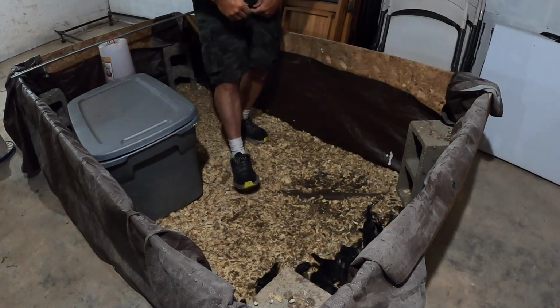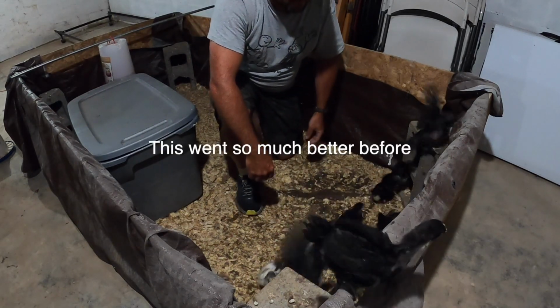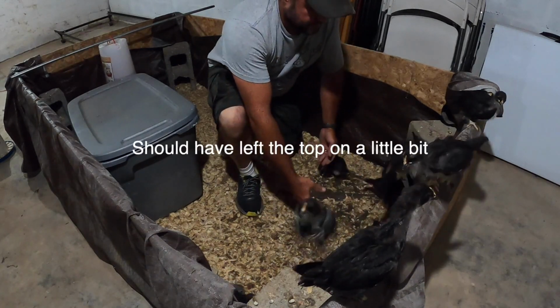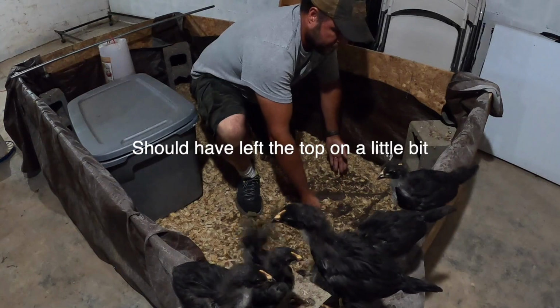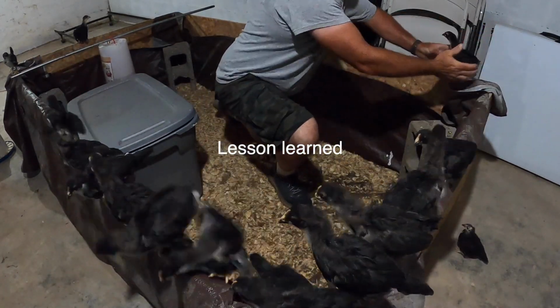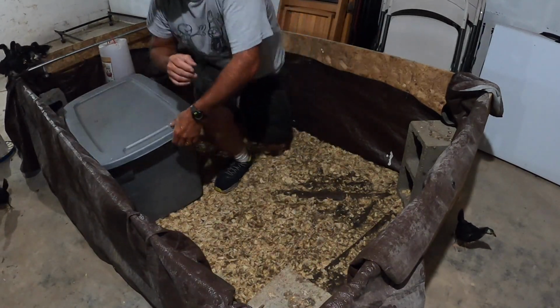Of course, it's much warmer now, so they should be perfectly fine. I did bring the heater outside, so even if it was a little too cold for them, they did have a heat source. They could stay warm if they wanted to. But as you can see here, whenever I opened up and started grabbing these, they just jumped out and started flying all over the place. It made it a little more difficult.